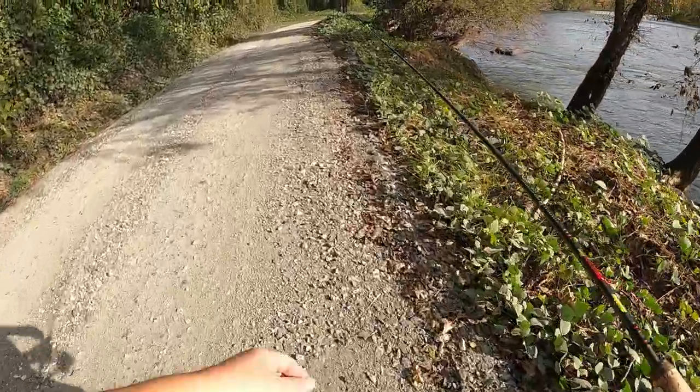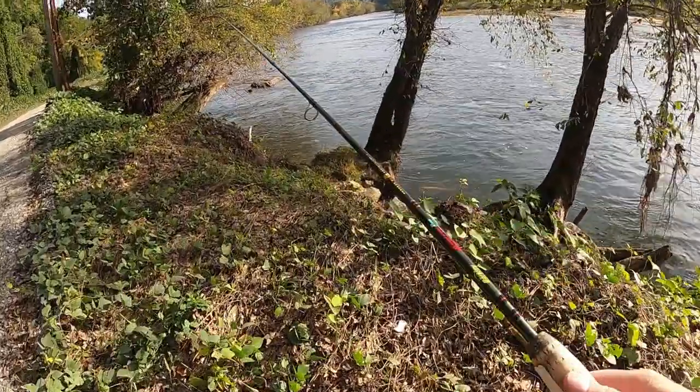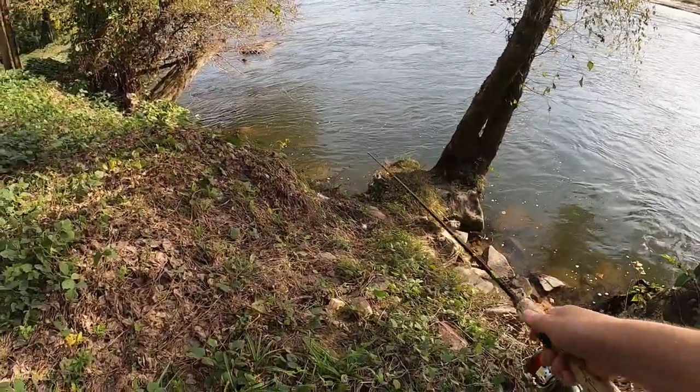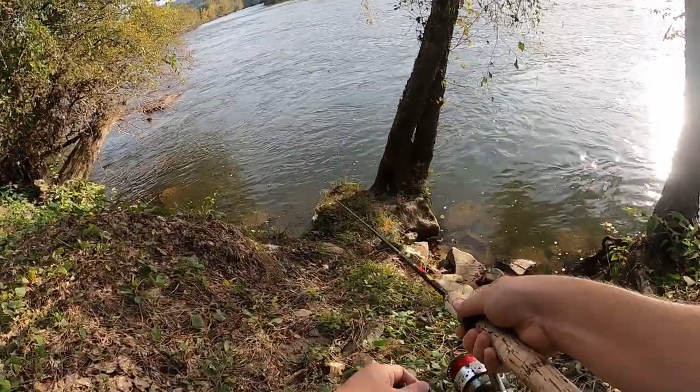Water's pretty low right now. Haven't had a whole lot of rain. Lowest I've seen it in a while. Oh man, there's a bunch of bait fish right in there.